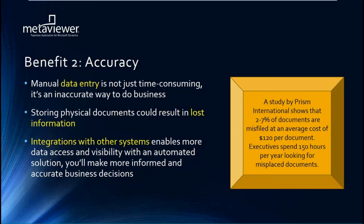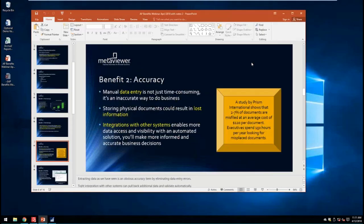And then integration with other systems can also provide that better accuracy. So things like duplicate checks or pulling additional information back from other systems so that you don't have to enter any of that information at all. Some of that information isn't always on the document itself. You need to maybe rely on integrating with some other solutions to be able to see more of that information. So some examples. Let's escape out of the PowerPoint here and jump over to my system.